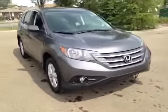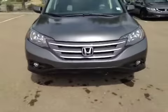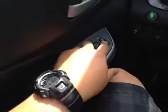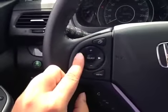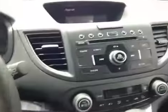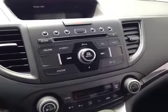We're proud to show you this 2014 Honda CR-V in polished metal metallic. Take a look at this vehicle from the driver's seat. We have power windows, power locks, power mirrors, traction control button, your tire pressure monitoring button, econ button. Over here you have your steering control, hands-free control, as well as cruise control on this leather-wrapped steering wheel. Over here you have your AM, FM, satellite radio, CD, auxiliary for your entertainment.